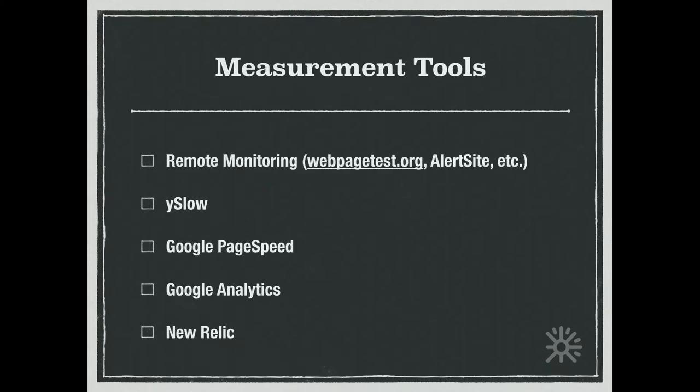So in terms of the tools that we can use for measuring, there are online tools like webpagetest.org, AlertSite. I think there are even some Amazon instances you can spin up for remote monitoring. But basically the idea is you point it to a URL, you tell it how many tests to perform, and then it'll go out. Oftentimes you want to give it a number of them to do so that you can average out any kind of network effects. And then it'll give you a sense of how fast is it? Where are the bottlenecks? Are there certain elements that are slow?